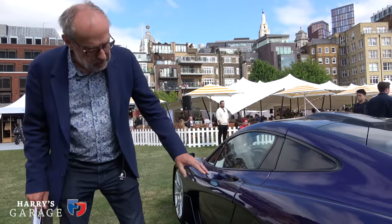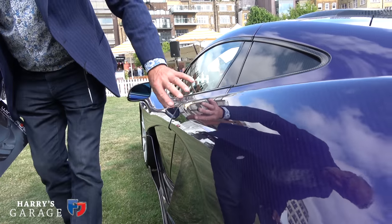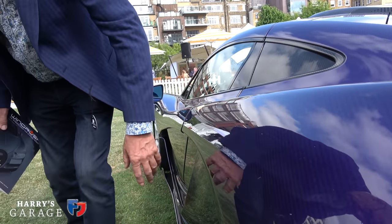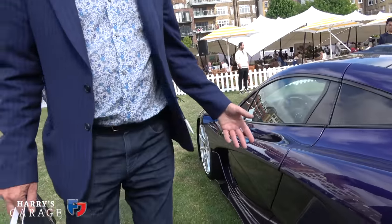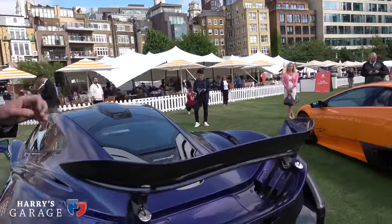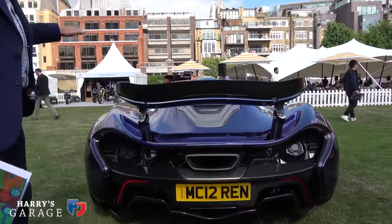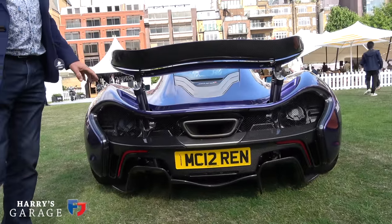This is a purple, but I can just about see the weave on it. It's very bizarre. It's like a lacquer but paint, and you can see the weave under the paint. Beautifully done, and then obviously bare carbon as well, and with the craziest wing. And this is just such a show, because when you deploy the wing into its track mode like this, it also lowers, the ride height alters as well.